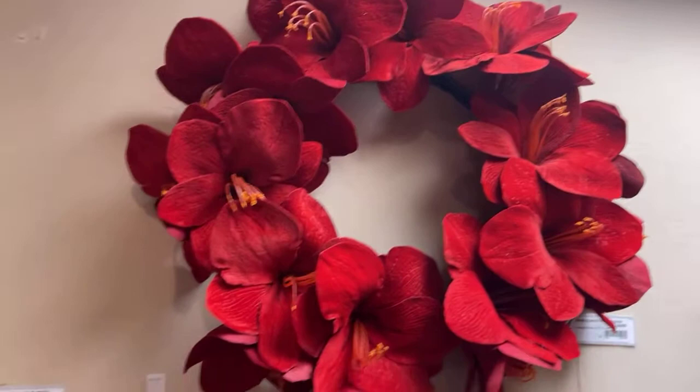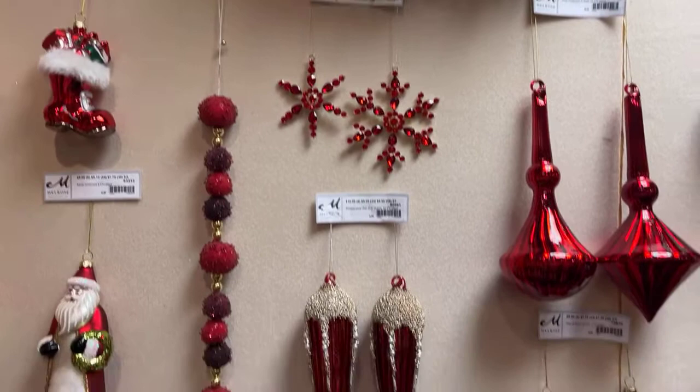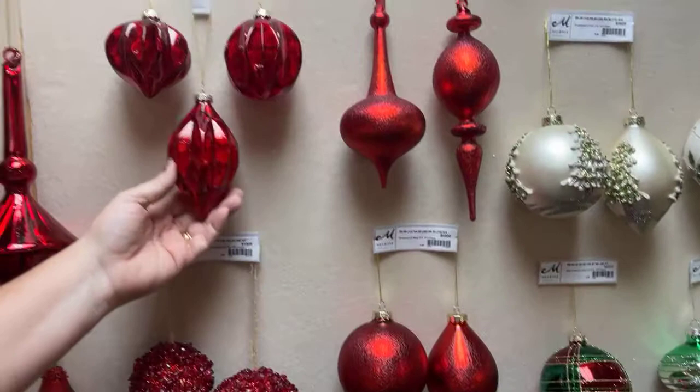Okay. And then the last of the ornaments here that are just a little bit new and different are going to be on the wall. Again, this marbling effect on the set of three is very popular. These are a new thing for us.